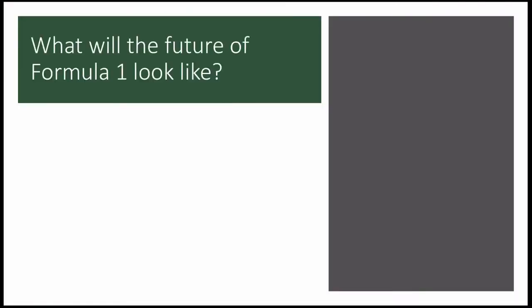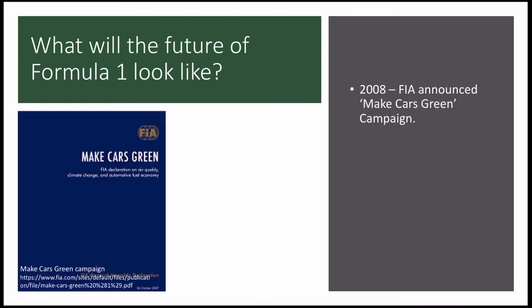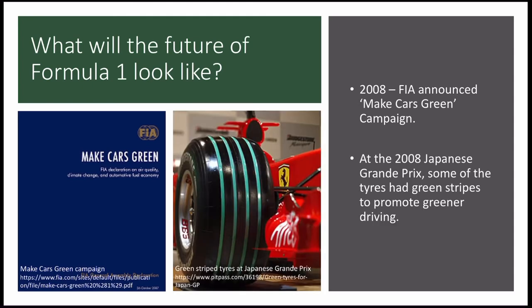So what's in store for the future of Formula 1? When Formula 1 first began, normally teams would push towards making their cars faster every year, but after the 2008 Make Cars Green campaign was announced by the FIA themselves, FIA Director David Ward made a statement about making more fuel-efficient vehicles to help the fight against global warming and climate change. A fight to a green F1 began.